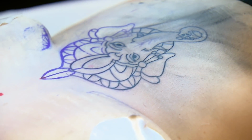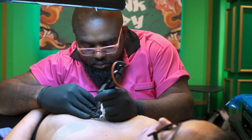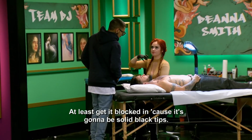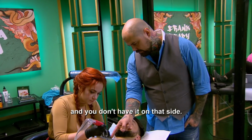I'm actually gonna play it safe. I'm gonna make sure that it's a very simple, traditional tattoo that I can get in, saturate, and get out without causing any kind of trauma or any other thing that can go wrong in this piece. What do you got left to line these horns? At least get it blocked in because it's going to be solid black tips. I could not talk my canvas out of doing a realistic dragon, so I talked him into doing a realistic dragon skull. Make sure, because you got this little hook, you don't have it on that side.